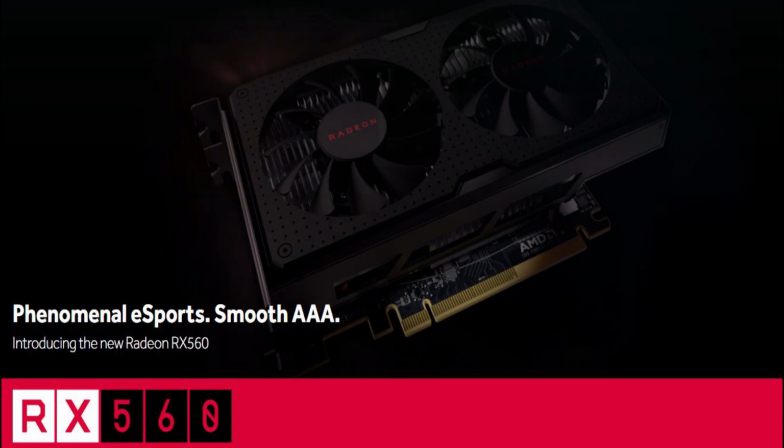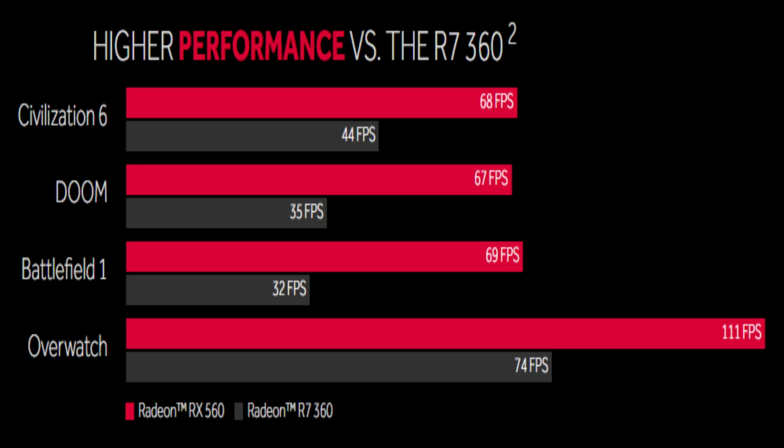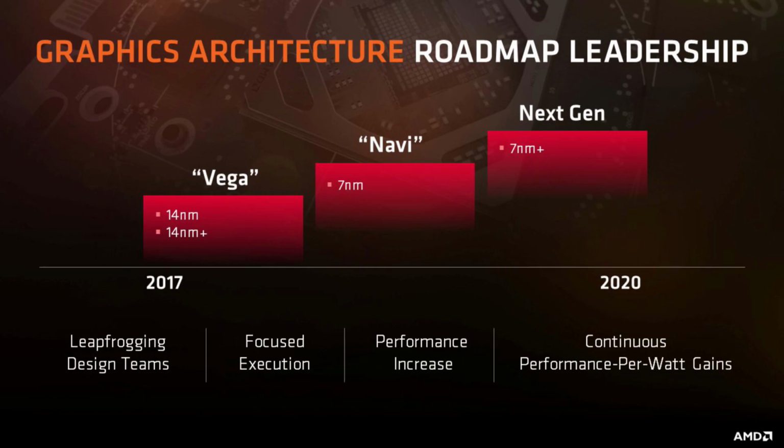And the first thing is going to be Vega, Navi, and the next generation. So right here, Vega for 2017 is going to be 14 nanometer and 14 nanometer plus. I don't really know what that means exactly. That's for 2017. Navi is going to be 7 nanometer, and then 2020 is going to be the next generation, and they don't really say any names or anything like that. It just says next generation.